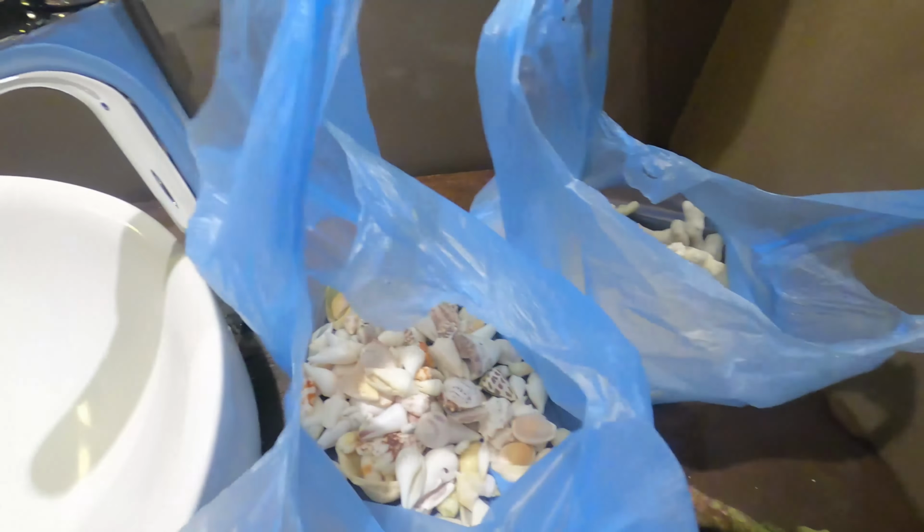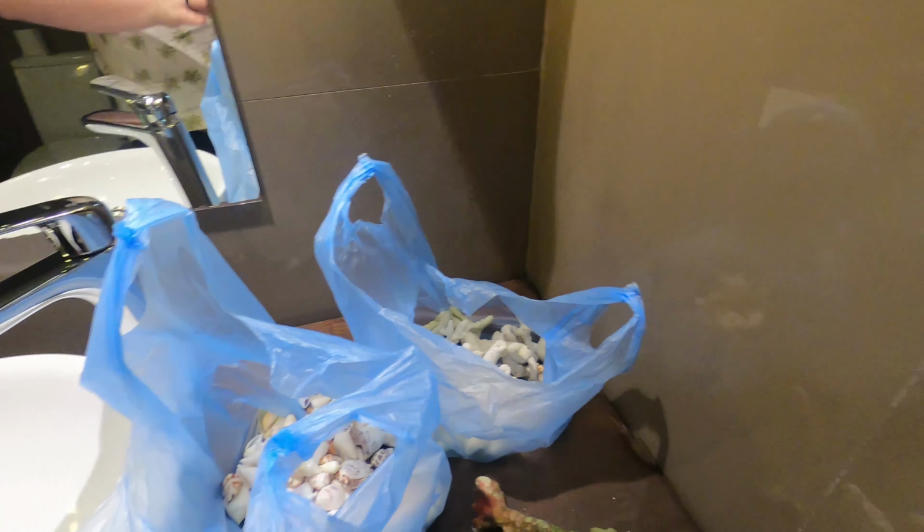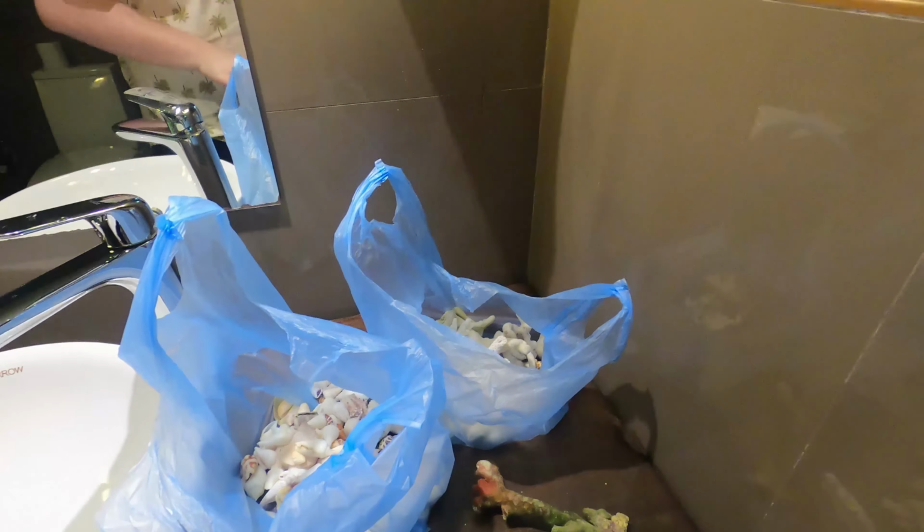I don't know, we're going to keep these in some jars, and maybe one day we'll create a table or something out of it. We saw a table here that was really cool, made of sand and seashells. So maybe one day we'll do something like that, but here are some of the things.